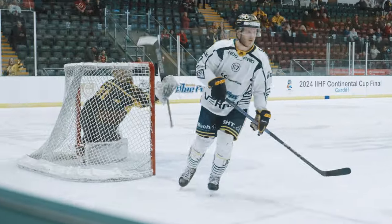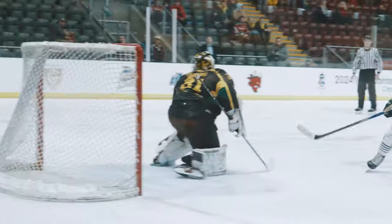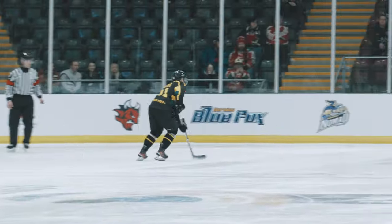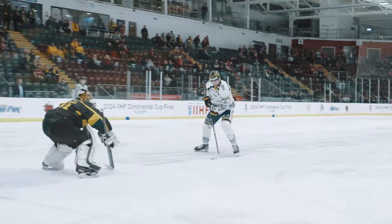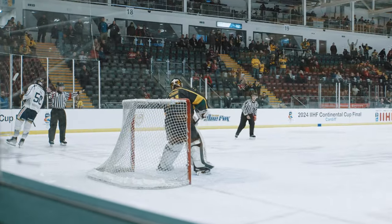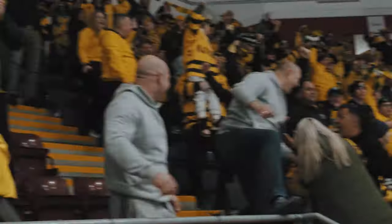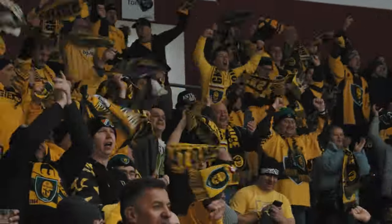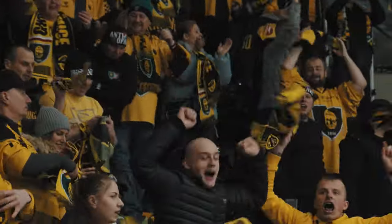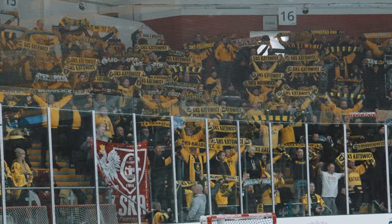Great poke check from Murray. Chance to seal it. Goal! Great stick handling from him. Hits the bar! Good save from Anderson. Great save, Murray! And Katowice come onto the ice to celebrate the first victory of this Continental Cup final weekend. They put 2 points on the board. And the final score, Katowice 5, Herning Blue Fox 4.